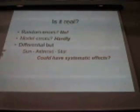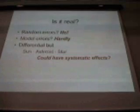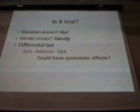So it's not due to random errors. It's not due to model errors. And this is a daring statement because the effect is so small. 20% in abundance analysis. I mean, all of us know that the solar CNO abundances, carbon, nitrogen, oxygen, at least oxygen, are uncertain by at least 0.1 dex, at least 25%. How can we say that this is significant?